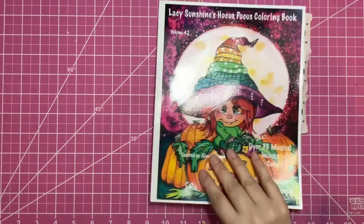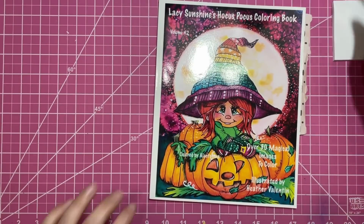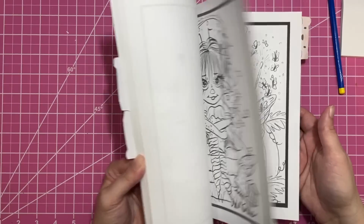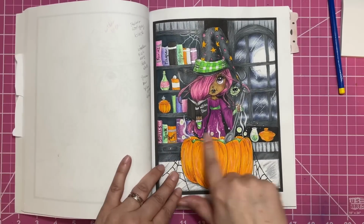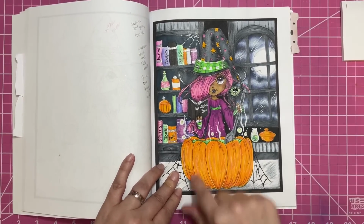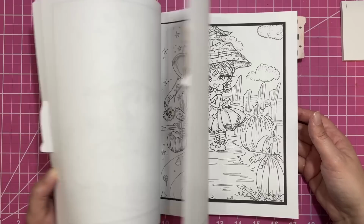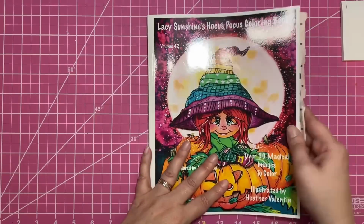All right, next we have Lacey Sunshine's Hocus Pocus coloring book. I'm going to grab my post-it note, because I think there might be one in here. I did flag several to color last year in this book, and I just didn't get back to this one. It's such a cute book. But I'm going to go ahead and count that, because that's a big pumpkin cauldron. So we're going to count that. So that's a one. And I don't think I've colored anything else in this. This is such a cute book, though. I really like it. There's lots of pumpkins in here that I could have colored. I just didn't get back to this one.